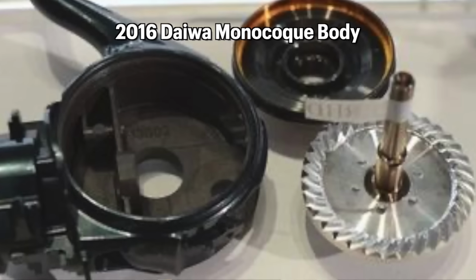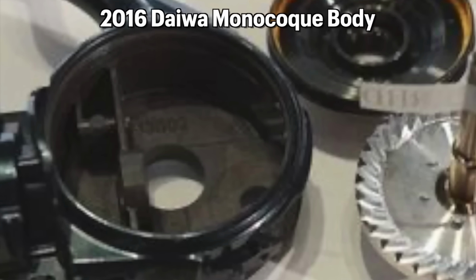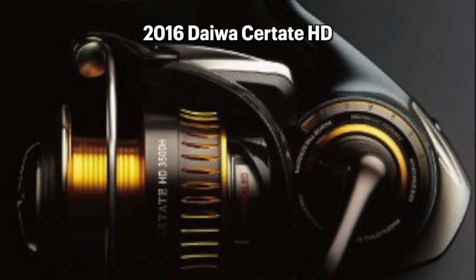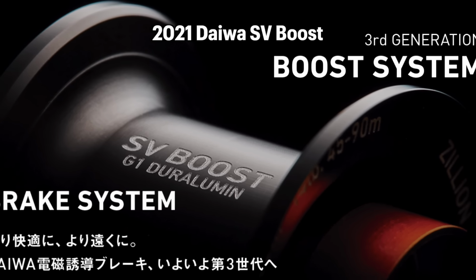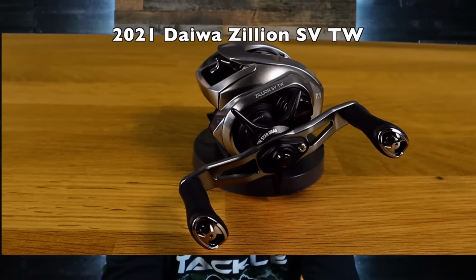Also in 2016, Daiwa rolled out the first freshwater spinning reel equipped with a full metal monocoque body, the Certate HD. Three years ago, 2021, Daiwa rolled out the SV Boost braking system on the 21 Zillion SVTW.